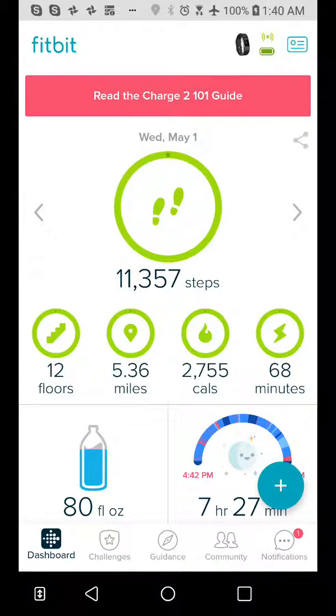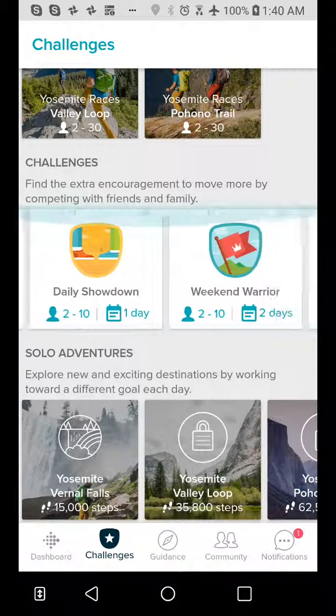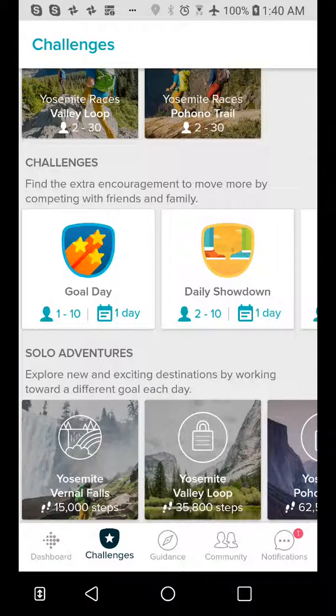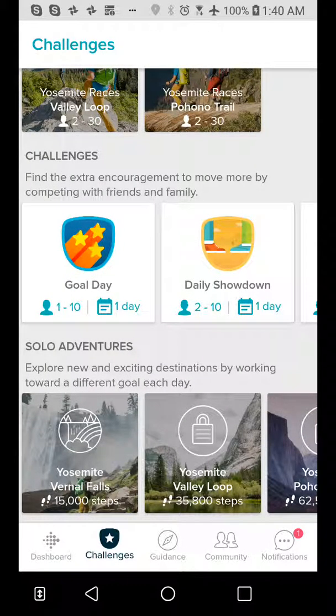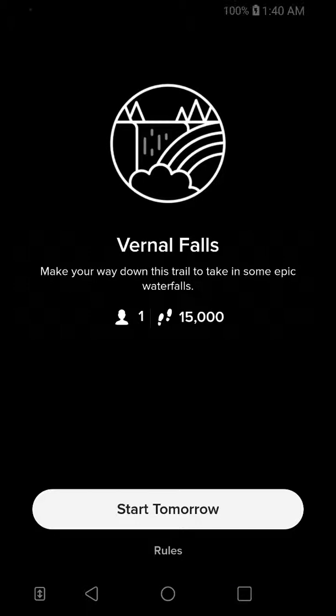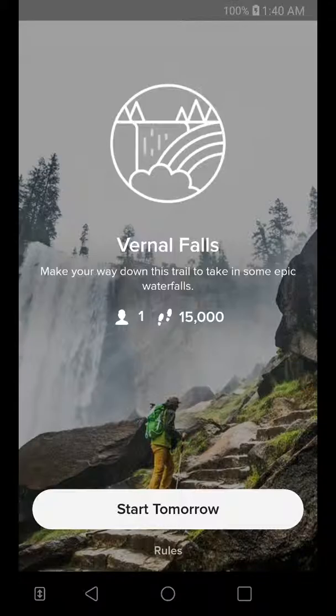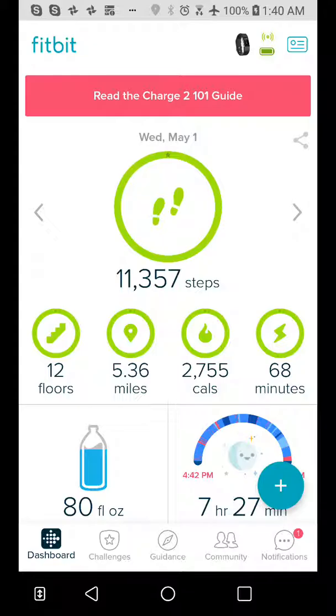Another cool thing, and I would say this is the last thing that I want to talk about, is the challenges. If you or your family members and friends also have Fitbits, you can do little challenges and encourage each other and compete against each other for steps, for calories burned, for whatever, which I think is super cool. Also, you can have your little solo adventures, based off of this one, Yosemite. Make your way down the trail to take in some epic waterfalls. And it's just step goals and stuff like that, which is awesome. That's pretty much all I wanted to show y'all of this app.